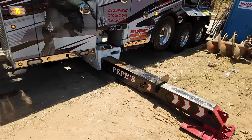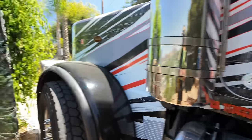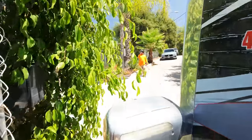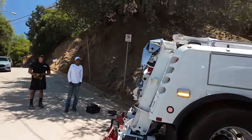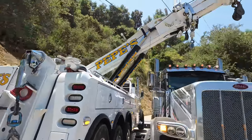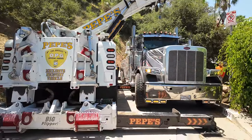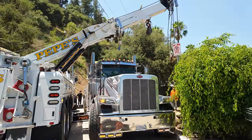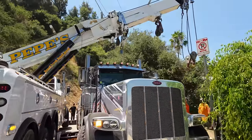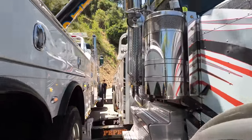This was not easy to do. I had to crib my rear outriggers. And this is what a staggered formation looks like. I've only done this like 3-4 times in my career.